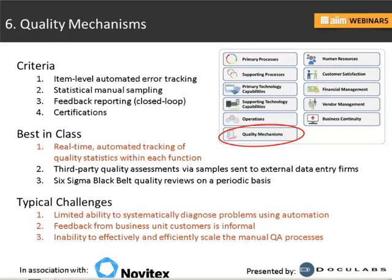Various kinds of feedback reporting to get the root cause analysis and so on, and so what caused the problem. Staff certifications, say with Six Sigma Black Belt quality reviews, and that's what the best practices folks do. They have automated tracking of quality statistics for each function. They're able to adeptly move from tracking 80% to 100% or 100% down to 92% and so on, depending on the needs of the moment. And I'll get into that with the next slide.